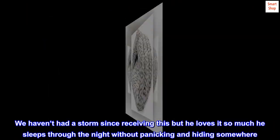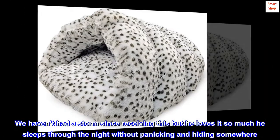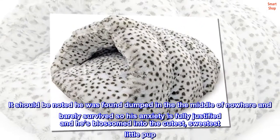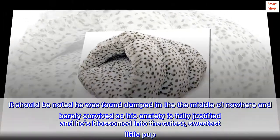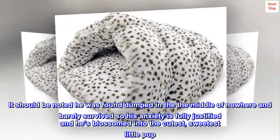We haven't had a storm since receiving this, but he loves it so much he sleeps through the night without panicking and hiding somewhere. It should be noted he was found dumped into the middle of nowhere and barely survived, so his anxiety is fully justified and he's blossomed into the cutest, sweetest little pup.